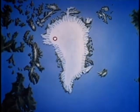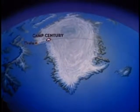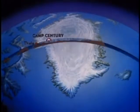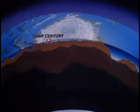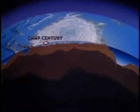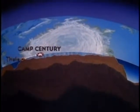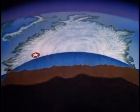Located in a wilderness of ice and snow, Camp Century is 150 miles from Thule, its nearest base of supply. This is an ideal Arctic laboratory, for more than 90% of Greenland is permanently frozen under a polar ice cap which covers all but a few coastal areas of the island. Camp Century is buried below the surface of this ice cap. Beneath it, the ice descends for 6,000 feet.